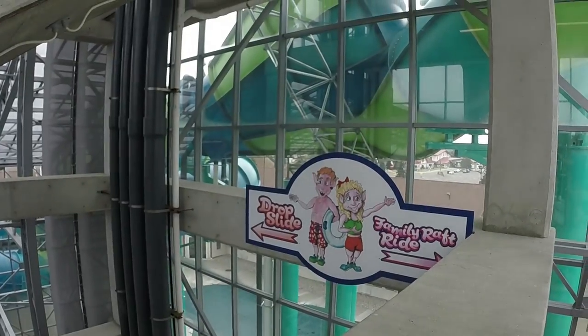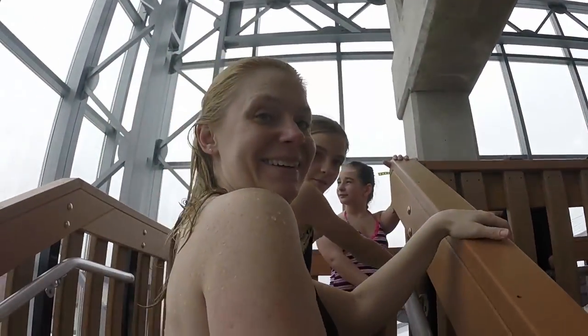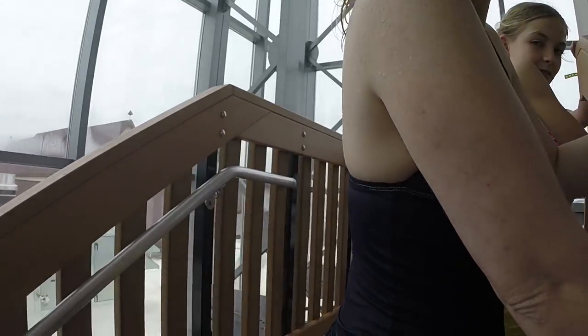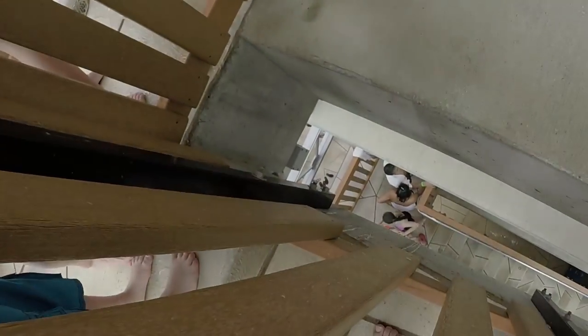So we got the drop slide line on the left. The family raft ride is on the right. Look at the line for the family raft ride. It stays on the right. Now look at the drop slide line. Nothing. Nothing. All the way up. The left side, nobody. Nobody wants to ride the drop slide. It's all for the family raft ride. All the way up and all the way down.